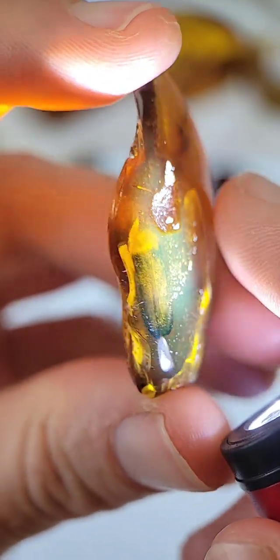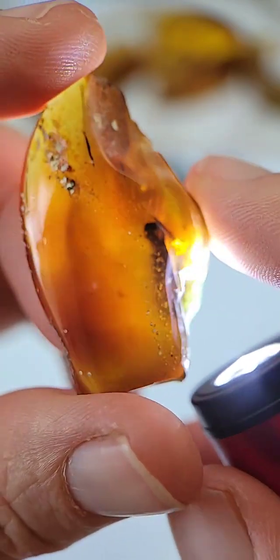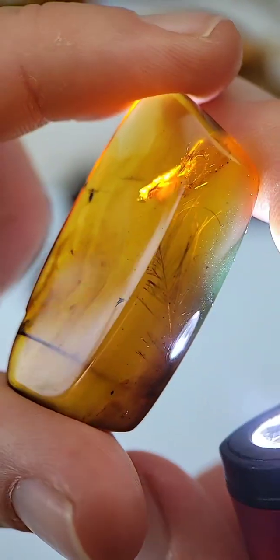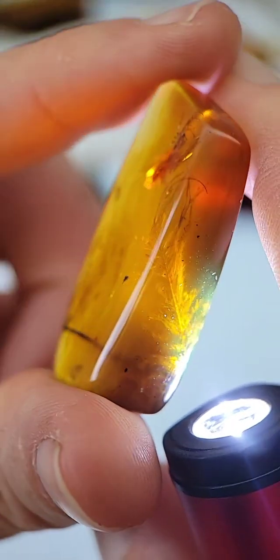Pretty clear, but beetles are a little more difficult insects in amber. They usually just don't show as much. So the one's at 180. We're going to go right on to the next one. If anybody's interested in stuff that we opened yesterday, here's a feather, a partial feather, at 400.